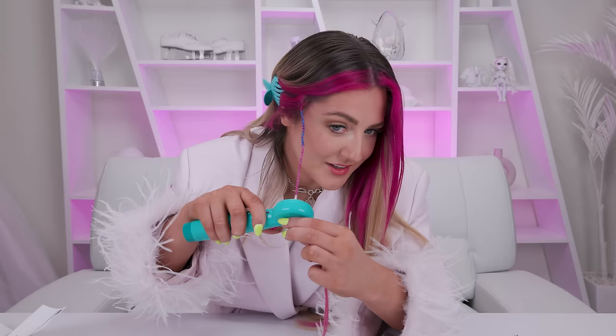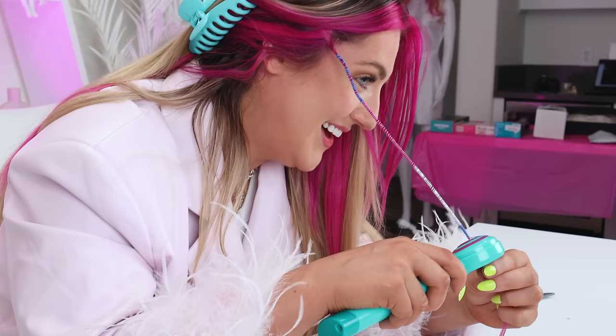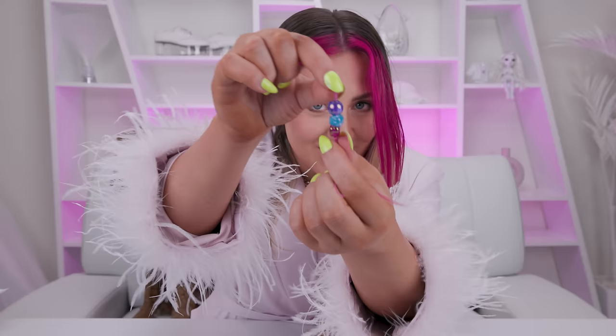Wait, it's looking so cute. I love these colors. Okay, those are so cute. Oh my gosh. Okay, now I have to figure out how to tie it off. I would have been so cool in sixth grade for this. 10 out of 10 product, honestly. I'm sad that it's discontinued.